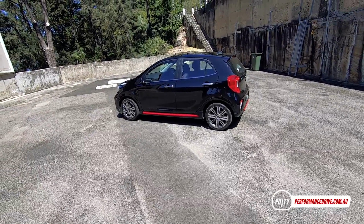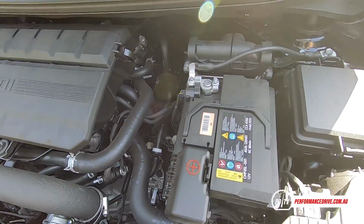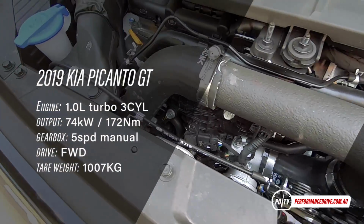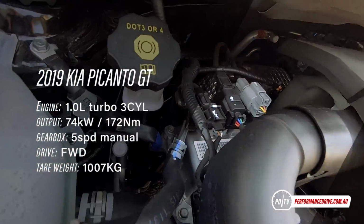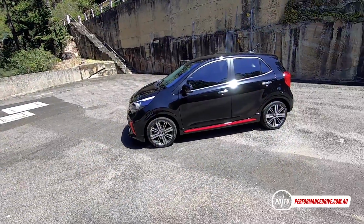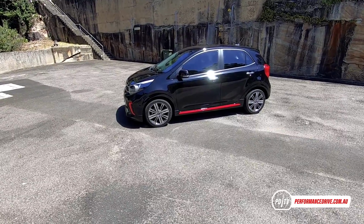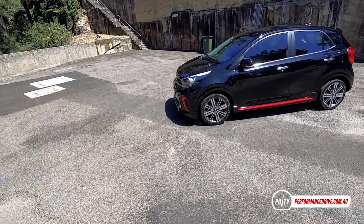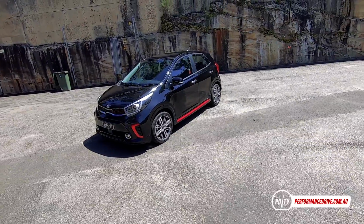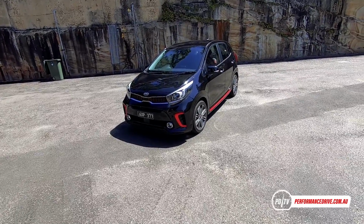The main difference, though, is that this features a 1 litre turbo 3-cylinder engine compared with the standard 1.25 litre 4-cylinder engine that all other Picantos get. What's the big deal? Well, this engine produces 74 kilowatts and 172 newton meters, which is quite a lot more than the standard engine, which produces only 62 kilowatts and 122 newton meters. Obviously, we're not talking about hardcore supercar figures here. This isn't even really a hot hatch. It's more of a city car that's been garnished with some hot hatch personality.